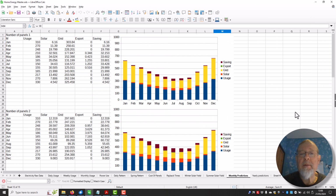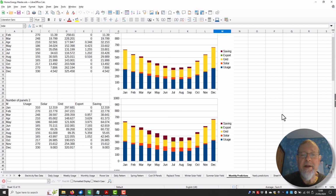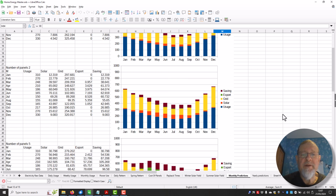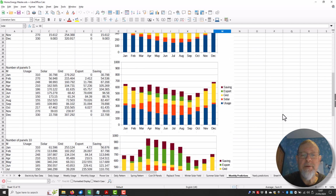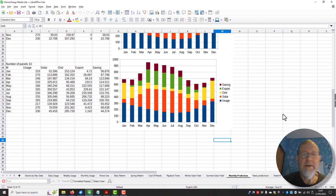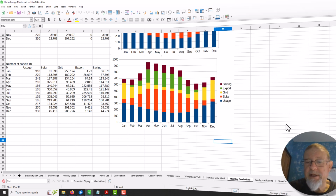We can plot this out by month, and this is just a bar chart giving us saving, export. Grid is what we get from the grid, solar is what we get from the solar, and usage is what we're using, and I've done this for each month. So you can see here we're saving a little bit, the brown at the top. Again, this is the number of solar panels. So with 1 solar panel we're saving a bit, with 2 we're saving a bit and perhaps exporting a bit, with 3 we're starting to export, with 5 we're exporting quite a lot, and with 10 we're exporting a lot throughout most of the year.